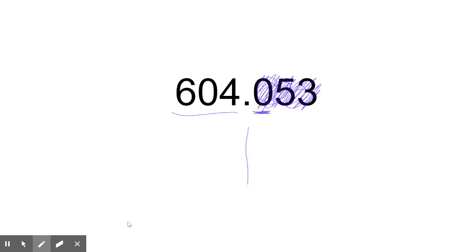Okay, let's just do one final example. 604.053. We're looking here at our number to the right. What's going to happen with that? Well, 0 is 4 or less. It's in under the going down. When we take the number down, we just take it straight back to what it is there. So we can get rid of all of the extra that's here and just leave it at 604. So 604.053 goes down to 604.